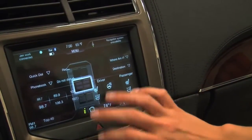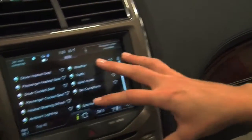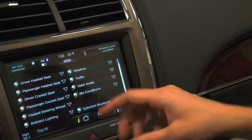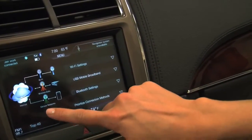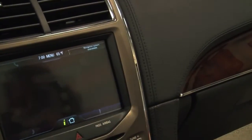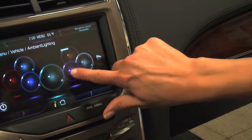Or for the user that wants to fully customize their system, they can program these shortcuts to the different screens and features located throughout the system. So one of the quick keys I like is our ambient lighting. That's the lighting that you see here in your cup holders. It'd be in the footwells. You can actually change the color.